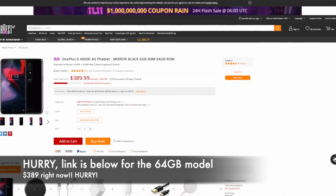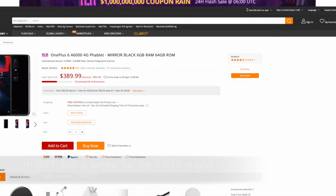This phone got down to $399 in the flash sale, and I think it still is for the 64 gig version, but I suggest you just go ahead and grab the other one. For $30 more, you get double the memory and 2 more gigs of RAM. You get 8 gigs of RAM and 128 gigs of storage, and this is the dual SIM variant.